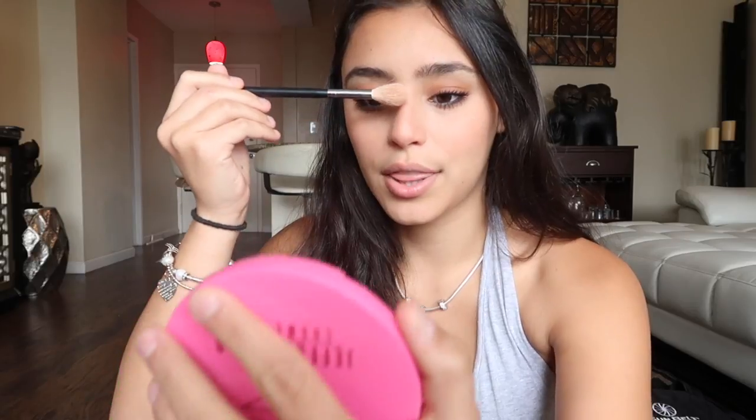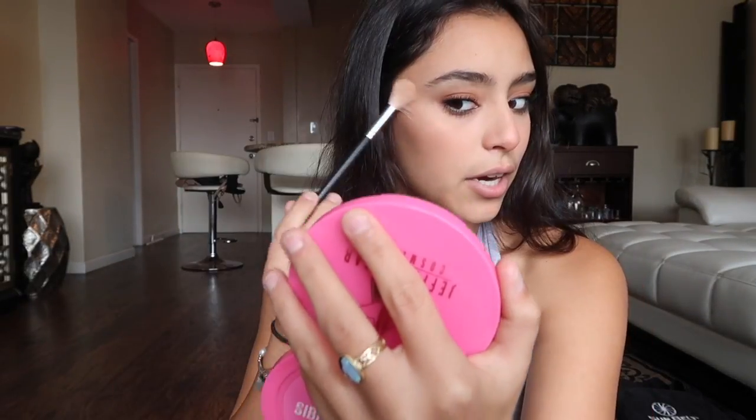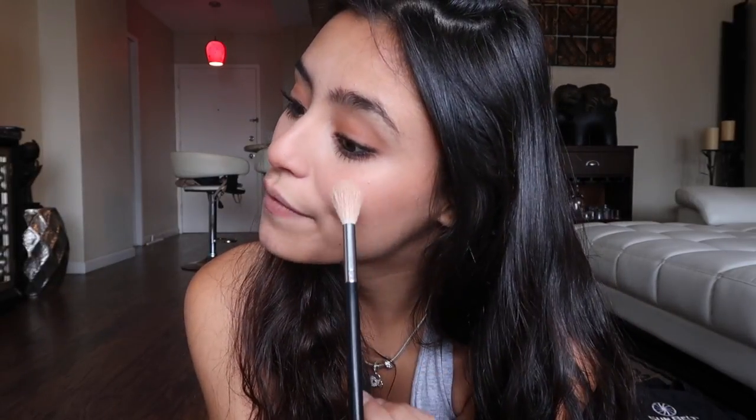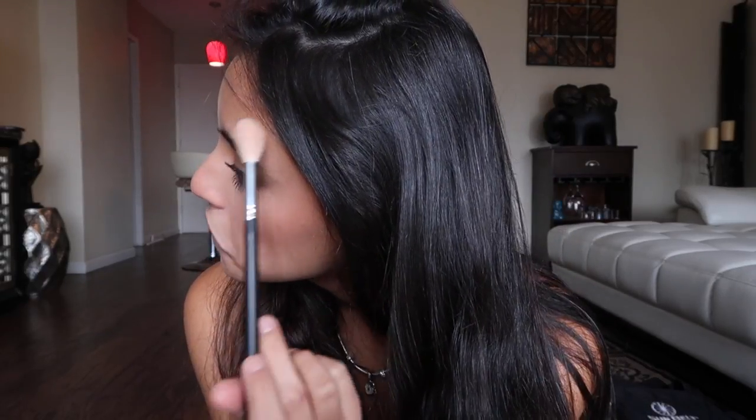Yeah, I have to sneeze. Okay, I put it on the bridge of my nose, right here. I hate getting pimples right here, because when I put highlighter on it, they just show so much more because the reflection is bouncing off the pimple and it's not a look.